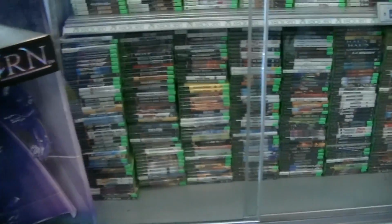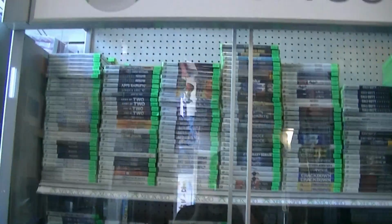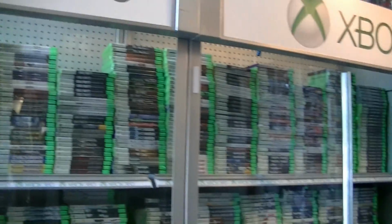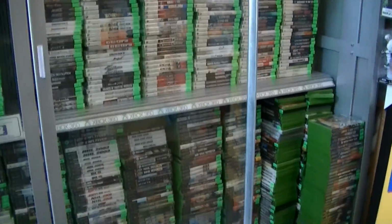But this time I decided to go much slower so you guys can get a really good sense of everything that's in there. So for example, right here, we have a sea of original Xbox and Xbox 360 games. It's actually more than it looks like because for every one you see in front, there's an entire column of games behind it. Take a look at the right there. See how there's a few? It's like that all the way through the back. It's insane. Lots of stuff.